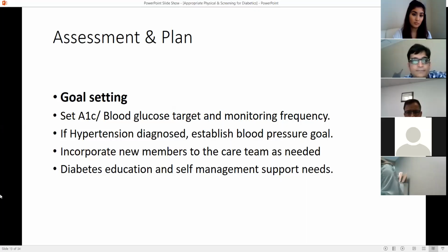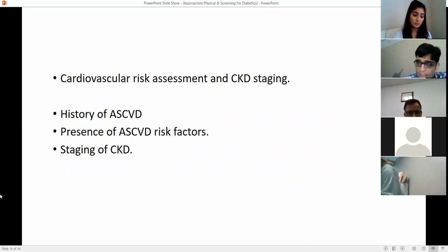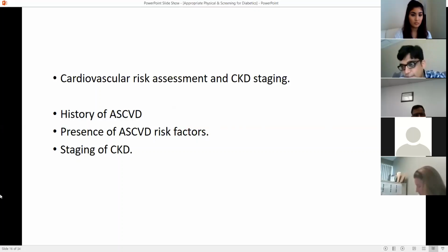All right, next slide. We mentioned this. The whole idea of treating diabetes is to make them live longer and healthier. And some of the things that can really cause damage in these patients is atherosclerotic cardiovascular disease. So stroke, heart attack, peripheral vascular disease, we want to get that information. We want to see what other risk factors they have, high blood pressure, high cholesterol, which can also increase the risk along with diabetes. And then the staging for the kidney disease. That's why we're getting a BMP. Next slide.